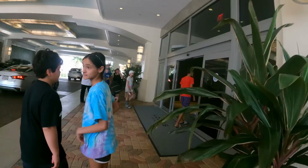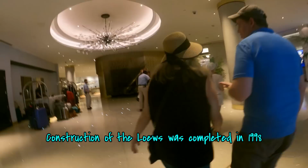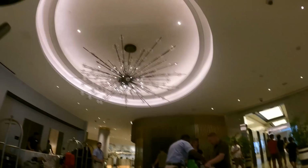This is a major hotel here in South Beach. And it's newer, by the way, but you could see how they try to still give it that flavor, that style.